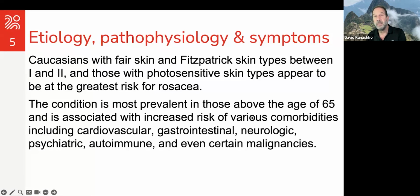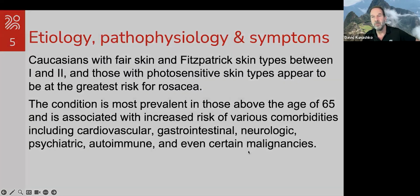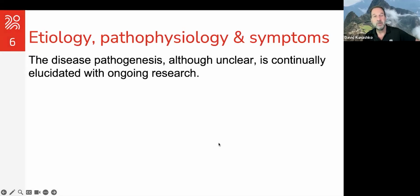As I mentioned, it's most prevalent as you get older, especially above the age of 65. When it occurs in an older age category, you tend to see various comorbidities, including cardiovascular issues, GI issues, neurological, psychiatric, autoimmune, and even some types of cancer as well. Now, of course, part of that is they're older, so there's that too. But I think there are definitely well-known comorbidities that go alongside rosacea at an older age.